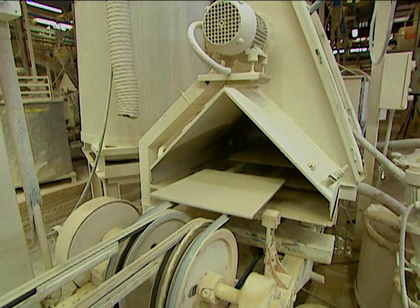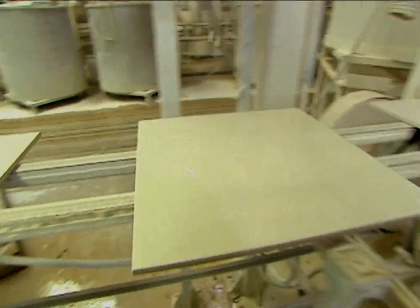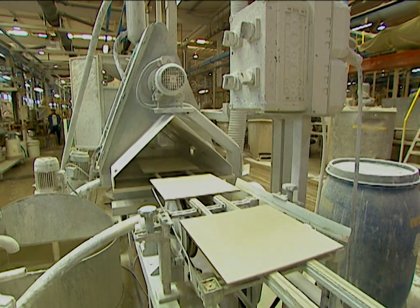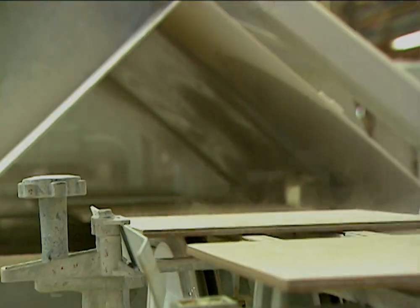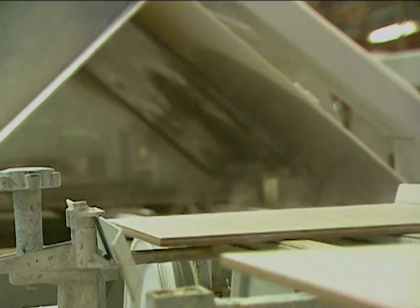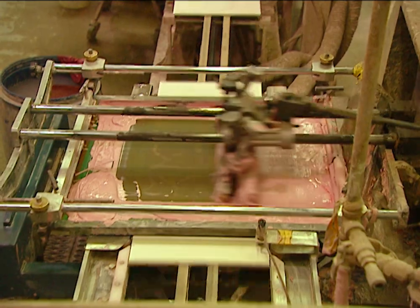Now how do you put this on? Well, there are several different applications. What we see right here is called a disc applicator, because it's literally a disc which turns real fast and slings the glazes on the tile. This particular silkscreen pattern is designed to give the tile a marble-like appearance.